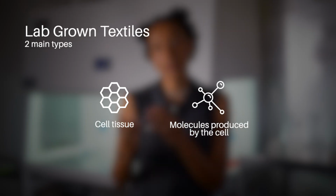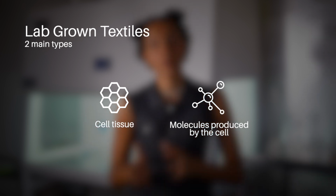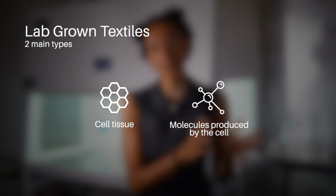Now that the concept of DNA and cell is clearer, we can really dive into the subject of lab-grown textiles. So there are two main types of lab-grown textiles, the ones that are made of cell tissues and the ones that are made of the molecules that the cells produce. Lab-grown materials made of cell tissues are leather-like materials.